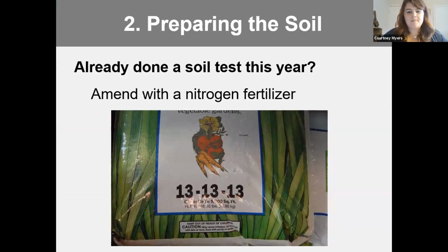So maybe you've already done a soil test this year and you were adequate on everything early in the season. So something you might want to do is simply amend with a little bit of nitrogen. So nitrogen is the nutrient that is responsible for the leafy green growth, and it's the nutrient that is most readily used by plants. So amending with a little bit of nitrogen into the soil can just kind of give them a nice kickstart, because that's likely the nutrient that has become deficient over time, would be the nitrogen.